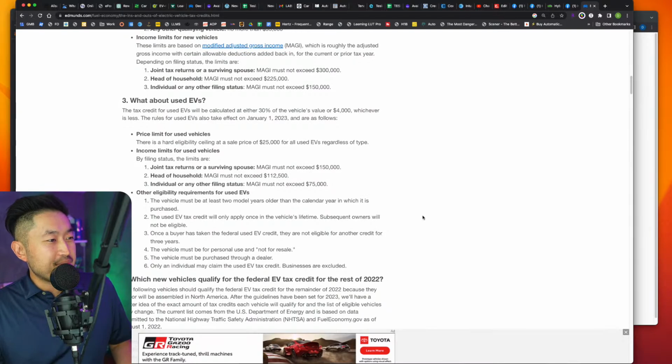So this is another article from Edmunds. See, it's basically the same thing. Joint income, yada, yada, yada. Other EVs, EV requirements, personal use. Okay, not for resale. Must be purchased from a dealer. Only an individual may claim the used EV tax credit. Businesses are excluded. So this one's interesting. The used EV credit will only apply once in the vehicle's lifetime. Subsequent owners will not be eligible. So you've got to be careful with that.